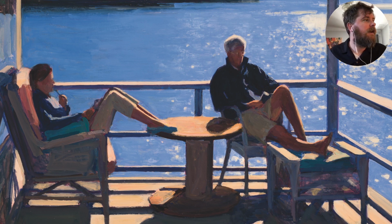Do these look like people who are relaxing, or is there something else going on? Is there more tension in the picture that we're not picking up on? Or perhaps these people don't know each other at all. Who knows? What do you think?